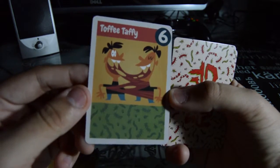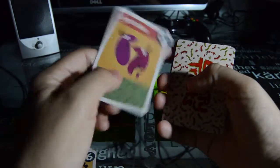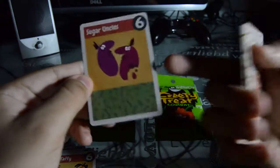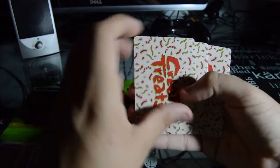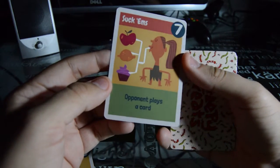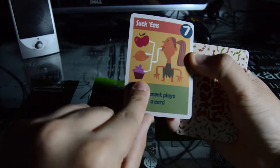It's like conjoined twins, but not really on purpose. Or naturally, I mean. What am I shining? Sugar Uncles! They look like little weird Marios. This guy's butt got bitten off. Where's your butt at, though? Where the butt at? Suckums! Opponent plays a card. Look at that. She's just sucking the extract of cupcake there.